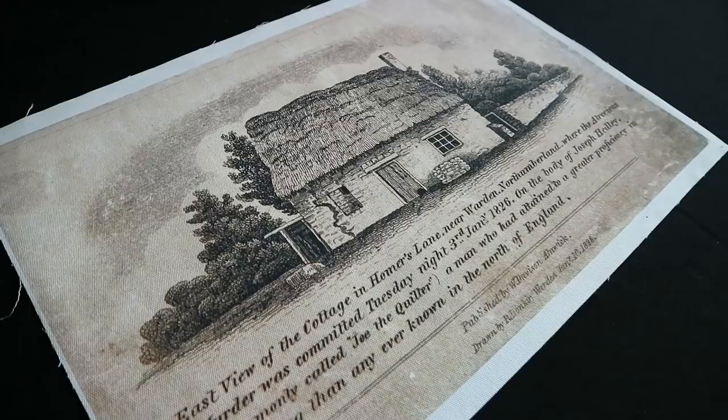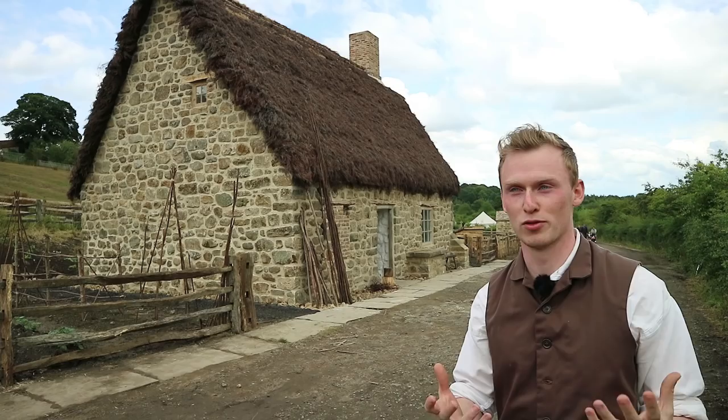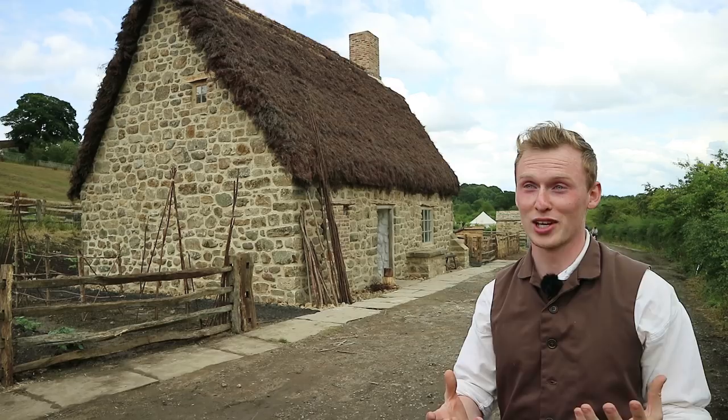One of the documents that was produced at the time of Joe's murder was a postcard, and that postcard showed what the building looked like, and it was hugely important for the team when we started researching this building. We can show you that postcard when you come to visit the museum, and hopefully it looks a lot like this.